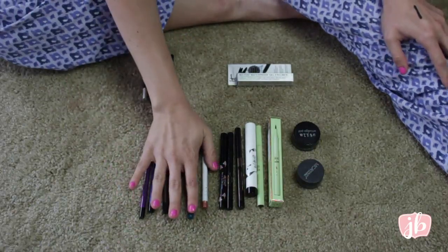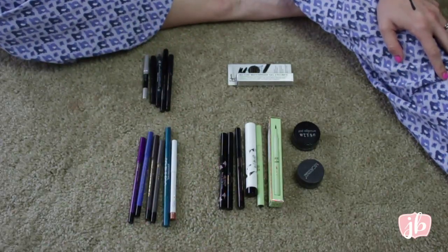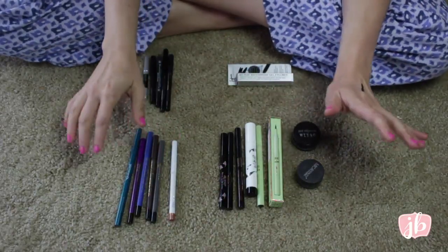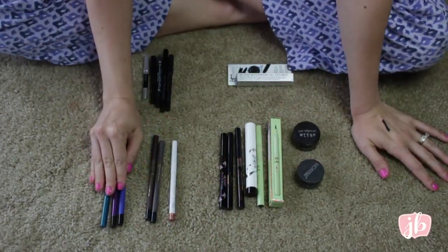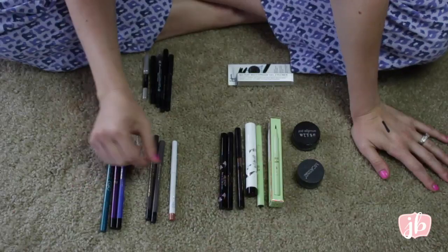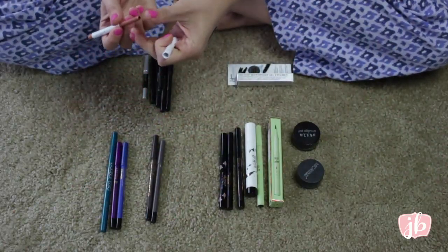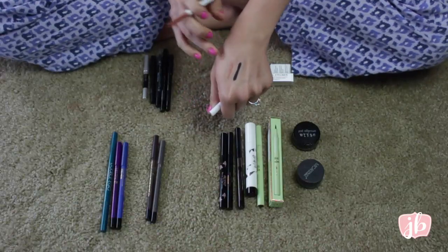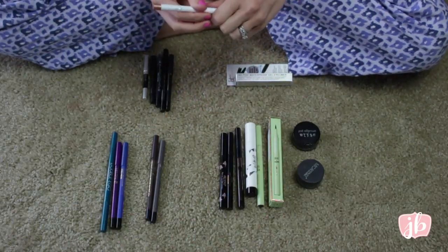Now we've got my colored ones here. I don't have many because I don't use them often, but I wanted to have a good spread. So I don't know that I'm going to get rid of any of these. This gold one is by ColourPop. Oh, man, I hate when these break. It is the most amazing copper penny color, so I'm definitely keeping that.